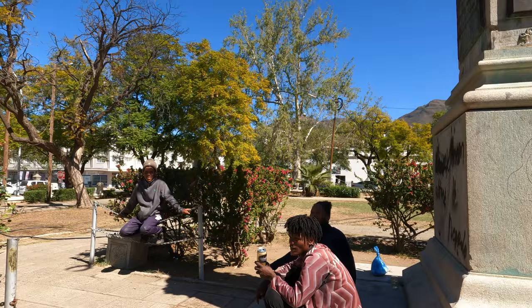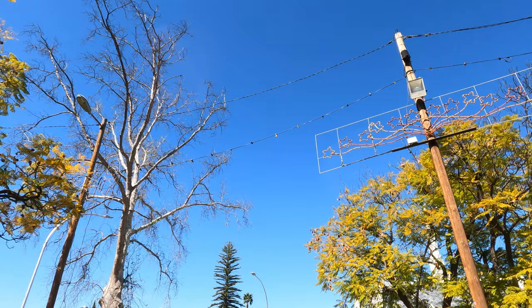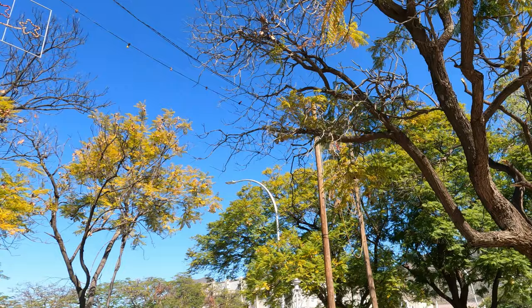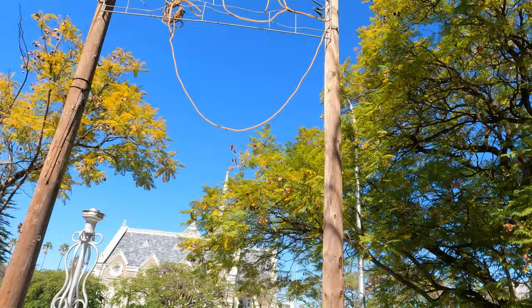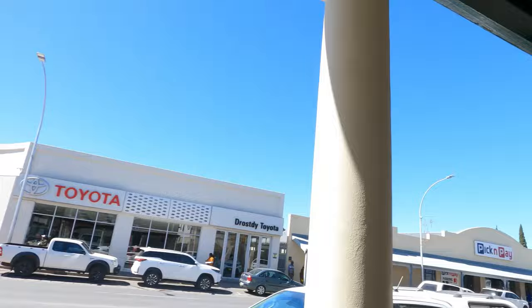So Graaff Reinet has more national monuments than any other town in South Africa. And there's one of them. Guys, and Christmas time is such a big time in South Africa as well. Here you can see some of the lights that will be turned on during Christmas. And they never take them off in South Africa. I don't know what the deal is in other countries. I think in other countries sometimes they put them up temporarily during Christmas. But in South Africa, they are there for the remainder of the year. They get switched off, but they don't get taken off. Here you've got Merino Pharmacy. And now is probably a good chance to tell you about the economy.